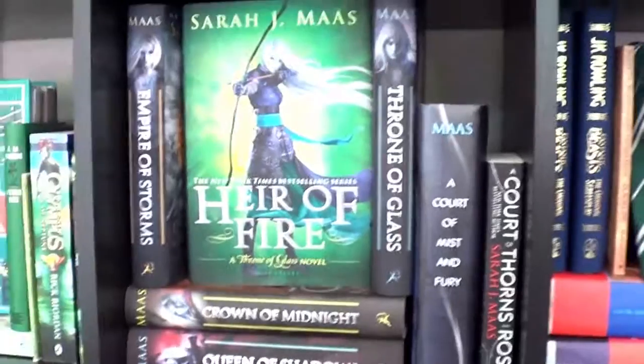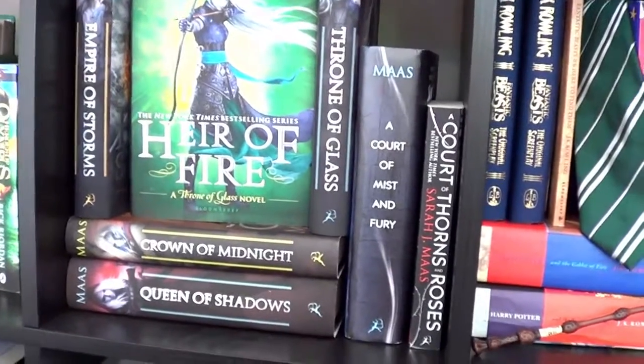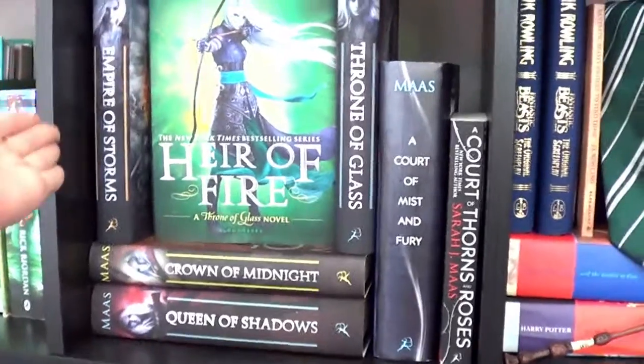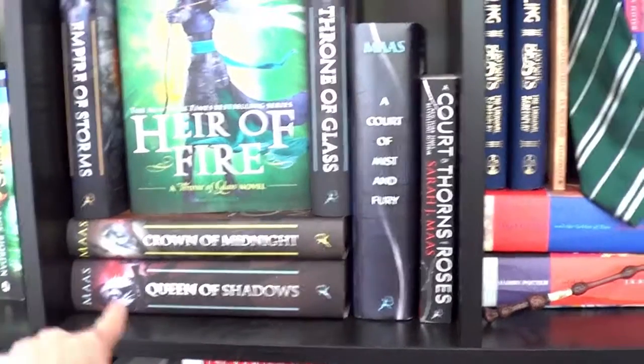Here we have my mass shelf. Nothing is in order. This is my mass shelf because the spines just don't fit in the rainbow. So we have Empire of Storms, Heir of Fire, Throne of Glass, A Court of Mist and Fury, A Court of Thorns and Roses, Crown of Midnight and Queen of Shadows.